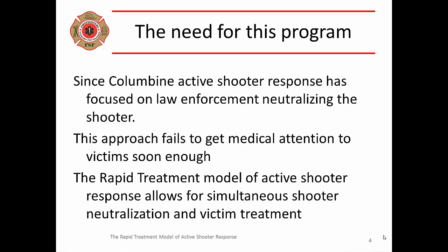So what's the need for this program? Well, since the Columbine active shooter, they've learned a lot about the response of not only law enforcement but certainly EMS to these types of incidents. You're going to see later in this PowerPoint there was something called the Hartford study that came out that covered how some of the lives that were lost during the Columbine incident could have actually been saved had we changed our response to that particular incident. And that had a nationwide effect from a lot of people and a lot of agencies, and they took that into play and did a review, and they decided that this is the new approach EMS is going to take to these types of incidents.